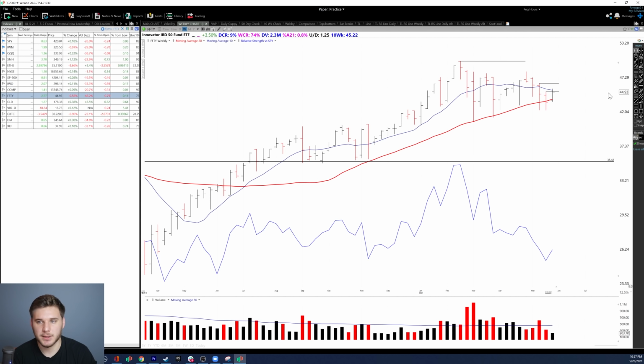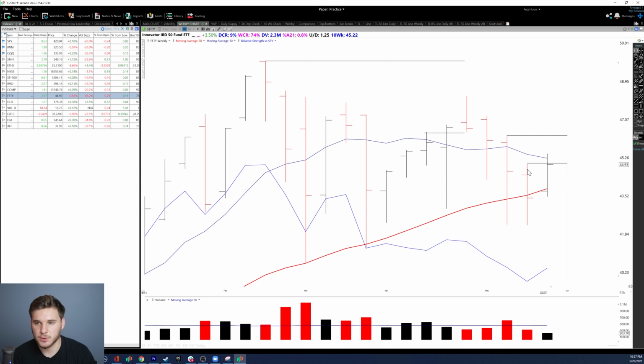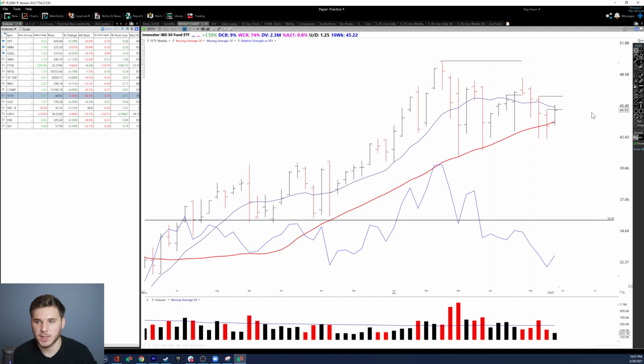Moving on, let's take a look at the FTY. This is above the 30-week once again. Didn't quite have the 2-2 reversal. It couldn't quite overcome this high here. And we are still below a declining 10-week. So I do want to see us stick above that key moving average next week. But overall, the expectation is sideways or higher at this point, and we are in a stage 2 uptrend.